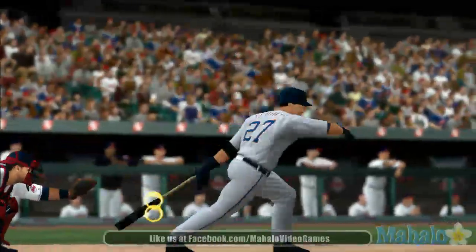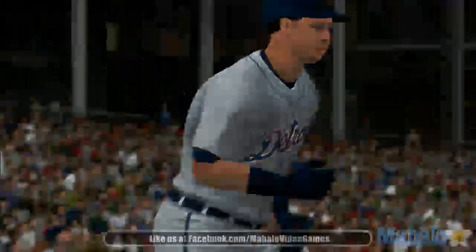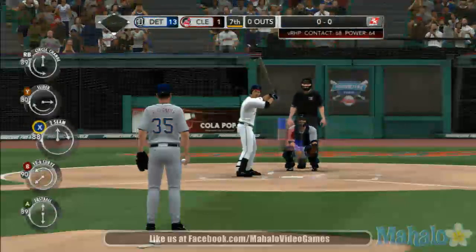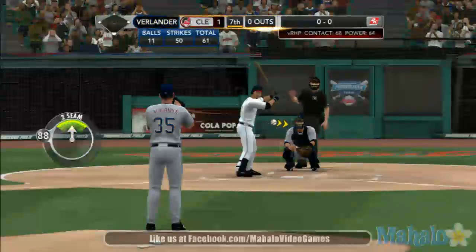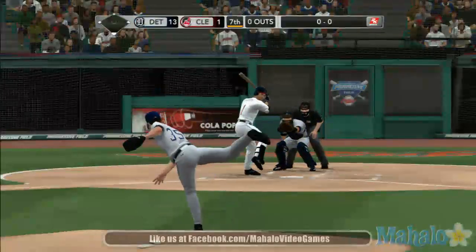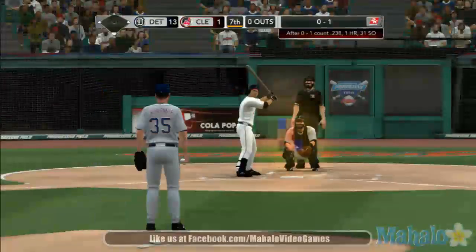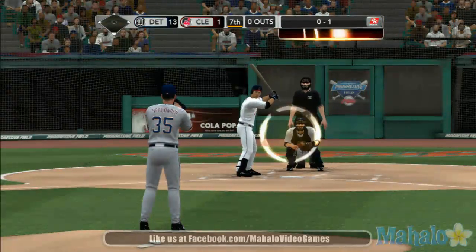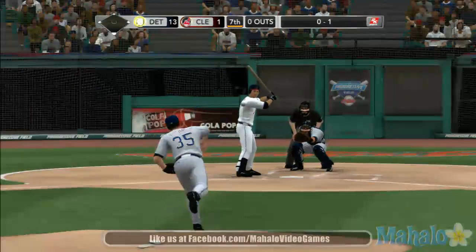Looking ahead: 6, 7, 8 are due up. Kosuke Fukudome to lead it off. He singled in his last at bat. Here's the first pitch. Verlander catches him looking. Look, Gary, with this big a lead here in the 7th inning, it's incumbent upon the pitcher to throw strikes. Get outs right now.